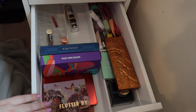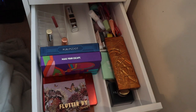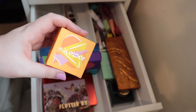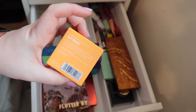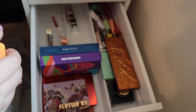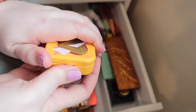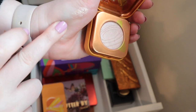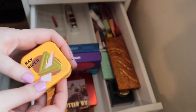So I'll just show you the lip products and then I'll organize everything, time lapse it, and that should be it. Oh, also, I do have a sneaky highlighter to add to the pile. This is from Kaleidos. This is the Ray Rider highlighter. I haven't actually tried this yet, but I know that I'm going to want to try this throughout the month. So it looks like this really pretty peachy golden highlight. So I'm going to be sneaky and add this one in.